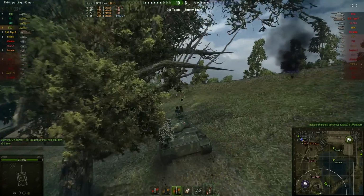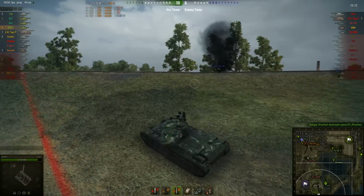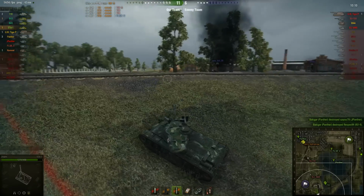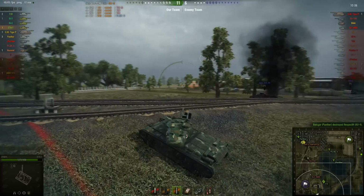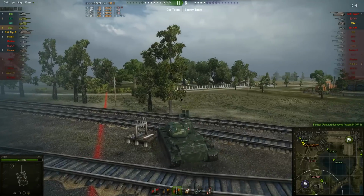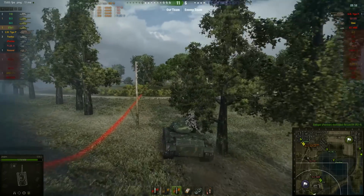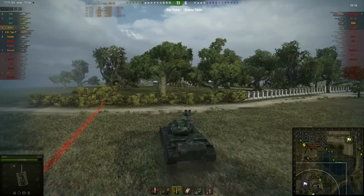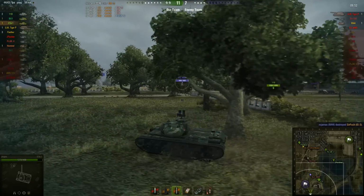And you know what? The enemy team didn't do that badly. Certainly not down at this end of the map. There's only me and a 110 left alive down here. For a bunch of below average win rate players, they certainly put up a good fight. Now then, am I going to get me some arty kills? You know I do love me some arty kills. There's two of them.